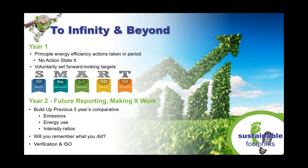And finally, verification. SECR currently does not require you to have your carbon footprint verified. However, this may be something worth looking into for a number of reasons. Firstly, as a publicly available document, you and your stakeholders may want that reassurance. Second, for your own sanity, an extra pair of eyes may give you reassurance that you've correctly herded all those cats into a robust carbon footprint.